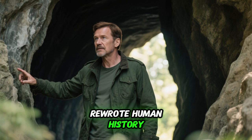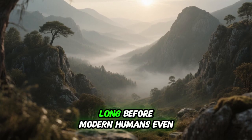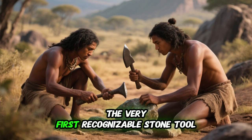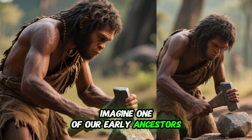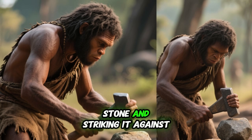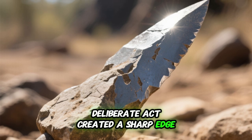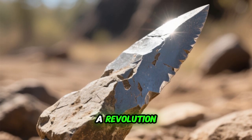Our story begins over 1,000,000 years ago, long before modern humans even arrived in Europe. This was the era of the Oldowan chopper, the very first recognizable stone tool. Imagine one of our early ancestors, like Homo erectus, picking up one river stone and striking it against another. That single, deliberate act created a sharp edge. It seems so simple, right? But that sharp edge was a revolution.